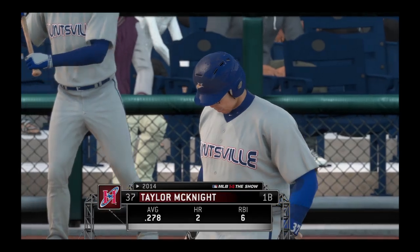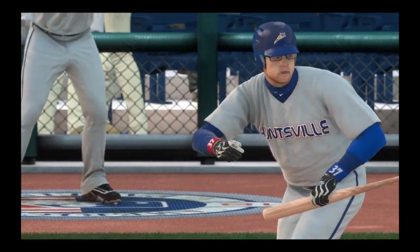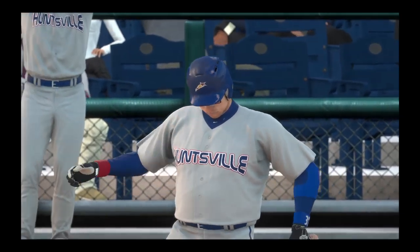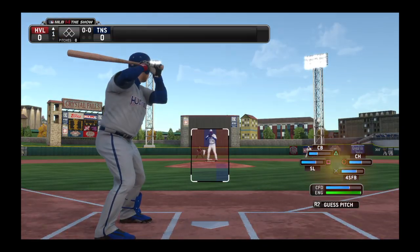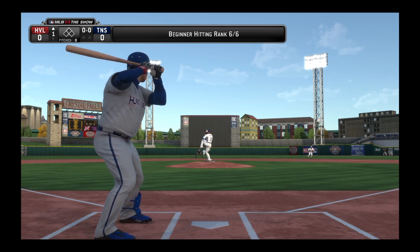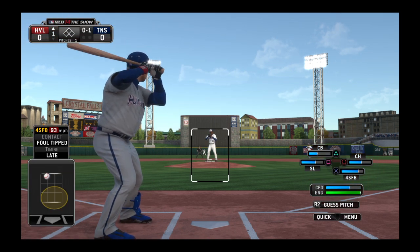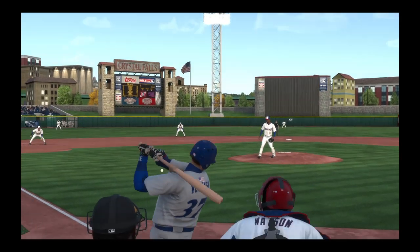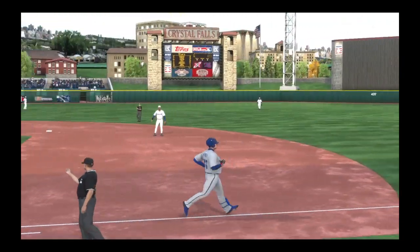Taylor McKnight will move towards the batter's box as we're just about set to get underway tonight. Taylor McKnight. And this is going to be a foul ball. Swinging, a ball hit softly on the ground. A quick out, number one.